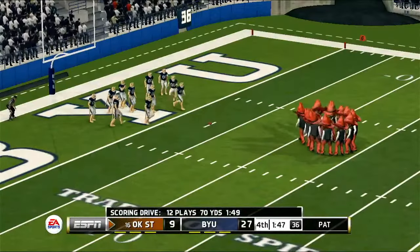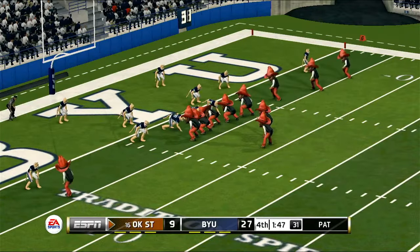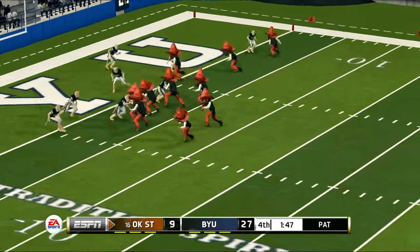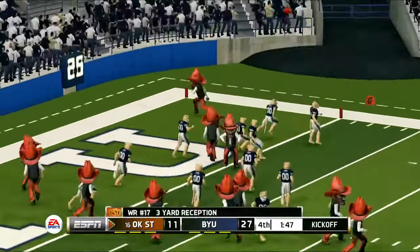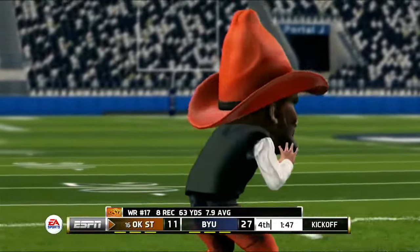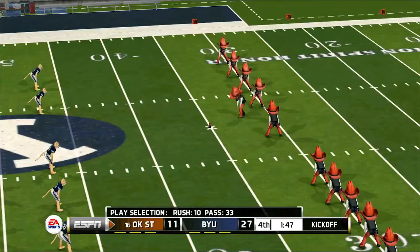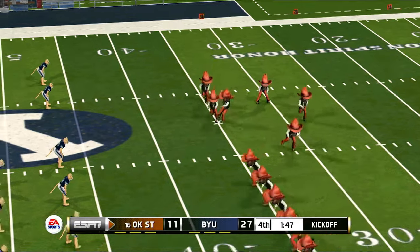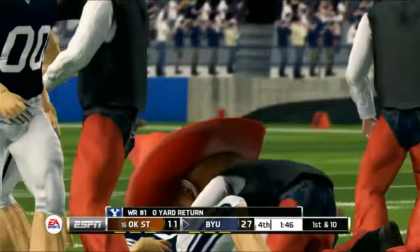So the offense will stay on the field and attempt the 2-point conversion. A quarterback in the gun with 5 receivers. He's in for the conversion. He's tackled at the 44.